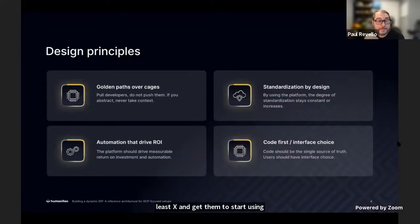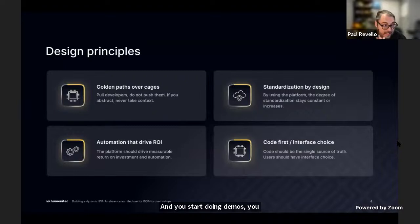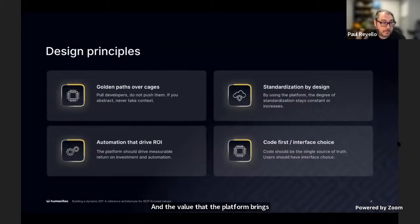And after that, honestly, if you're successful with that, we see pretty quickly that team wants to solve Y and Z as well. And you start doing demos, you start doing show and tells within the organization, you start communicating things, and the value that the platform brings then gets exposed to other teams, and you start onboarding pretty quickly.